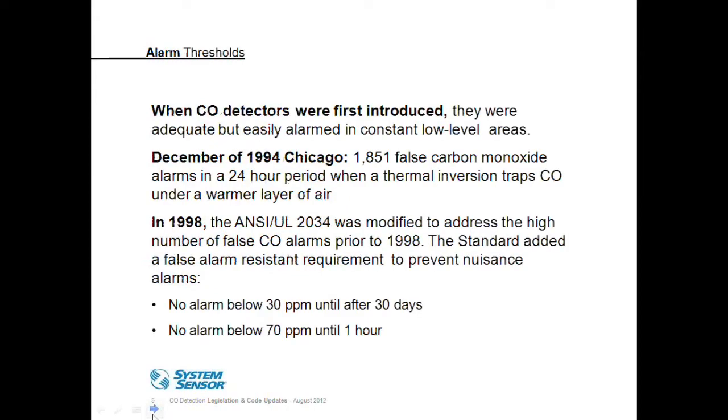First, we'll talk about the alarm thresholds of CO alarms and detectors. That's because there's a lot of misinformation about the topic. Many people say by the time a CO detection device goes off, people are already poisoned, or that CO alarms are prone to false alarms because they are too sensitive. Actually, both statements are false. Let's take a look at the initial thresholds and why they were changed several years ago. This will help everyone to understand why some people are confused about the current requirements.